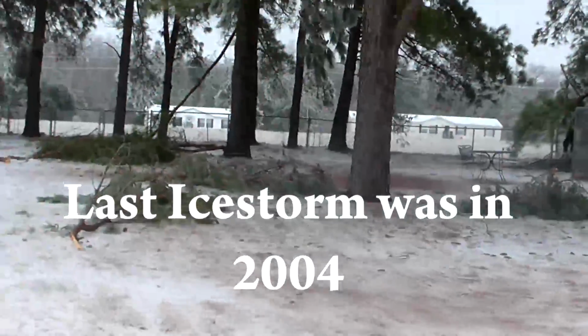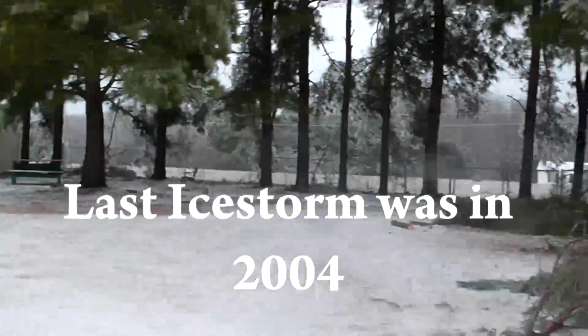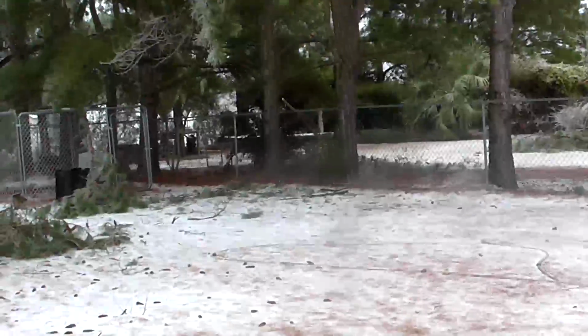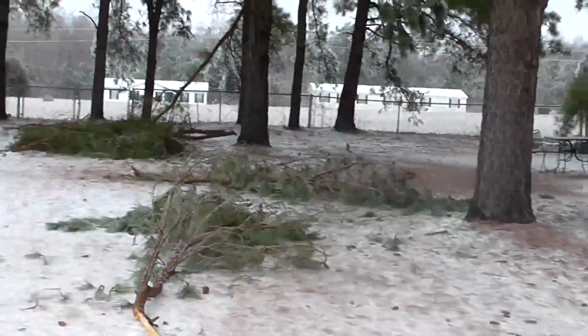But this one is starting off pretty rough because it's not even 3 o'clock yet. And it looks like it's about 6 o'clock. The trees are all frozen solid. And the limbs, you hear them? The limbs are starting to crack, fall off, all over the ground.